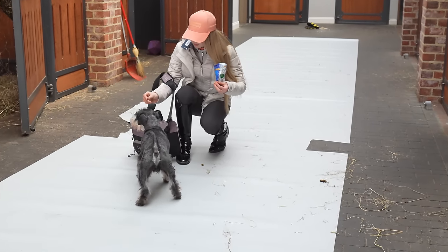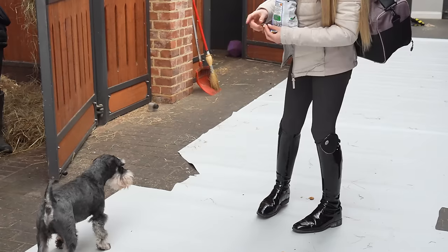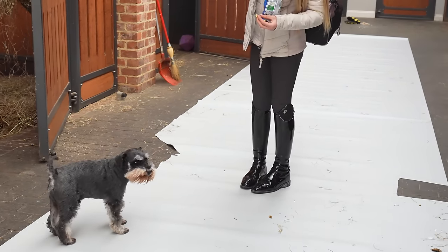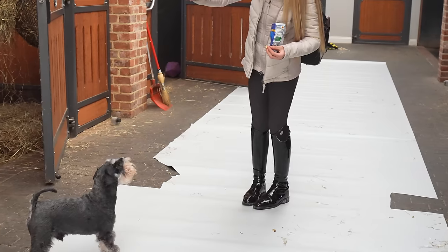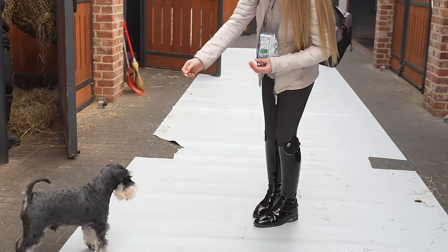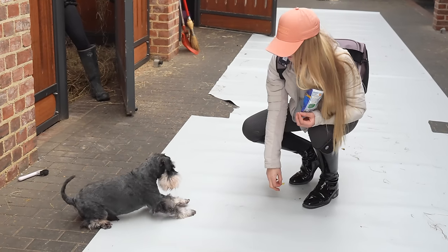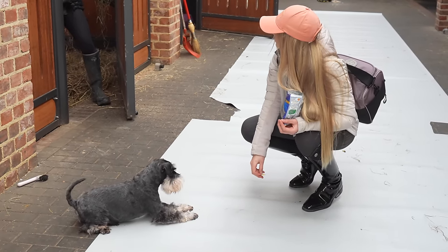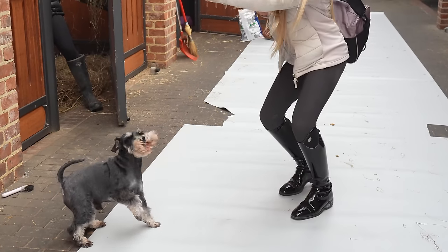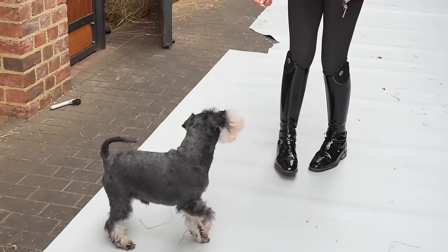Spin. Spin. Do anything for some food. Does he do any other tricks? It does the normal sit, leap, fall. Sit. What does he do, leap? Like lay down. Sit. This way. Treat. Sit. Lay down. Down. Does he do roll over? No, he doesn't. He does pull. Sit. Pull. Spin. Spin. This way. Very cute.